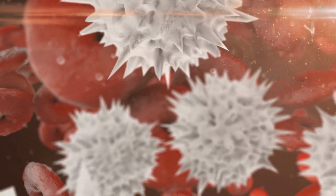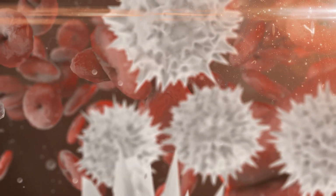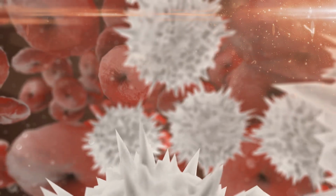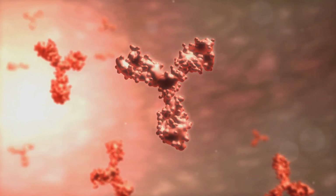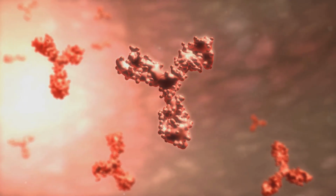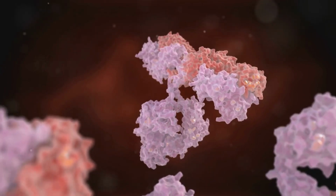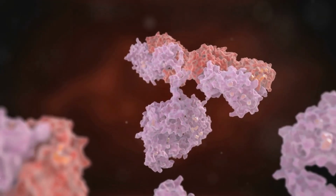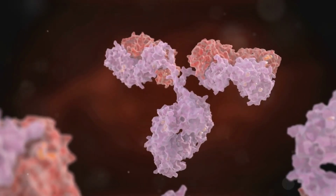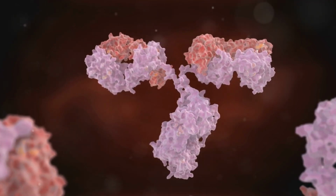The innate immune system is the body's first line of defense. It responds quickly and nonspecifically to any foreign invader. This part of the immune system includes physical barriers like the skin and mucous membranes, which act as shields to prevent pathogens from entering the body. When these barriers are breached, cells such as phagocytes, including macrophages and neutrophils, are immediately dispatched to engulf and destroy the invaders.